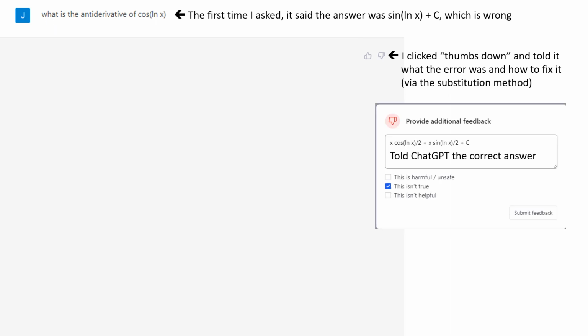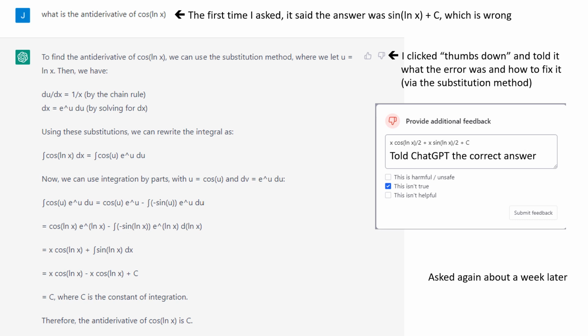Gave it the correct answer, gave it more than what you see here. Asked again about a week later. This was its response. It made the exact same error, just made it at a later step.